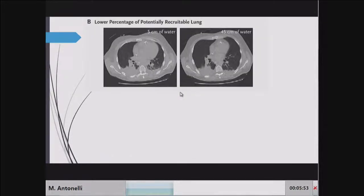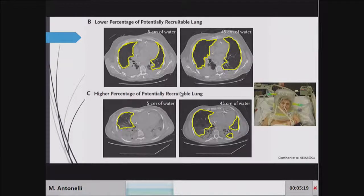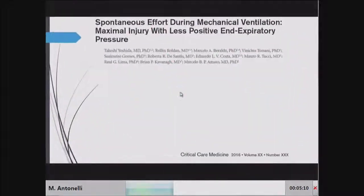The real problem is that when you have a patient with ARDS, we do have patients who have a low percentage of potentially recruitable lung and a higher percentage of potentially recruitable lung. And in large part, this may be related to the different level of PEEP that you can apply. If you use a mask, the level of PEEP that you can apply unavoidably should be limited for a very simple reason: you increase the leaks. And so you cannot recruit the lung as it should be. Maybe changing the interface, because with the helmet you can deliver higher PEEP levels to the patient, may in part compensate for this problem.